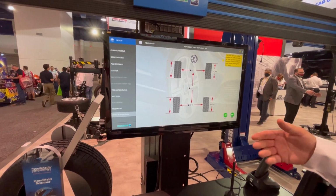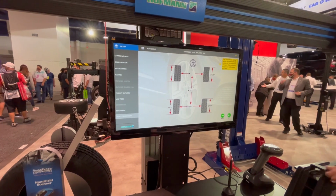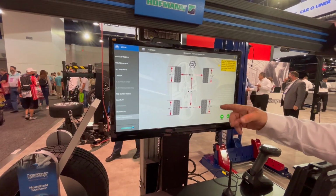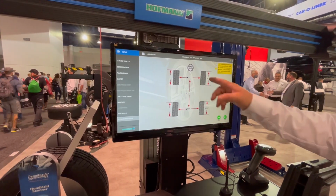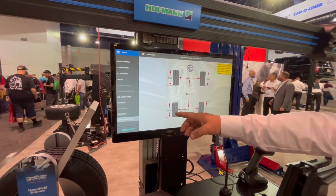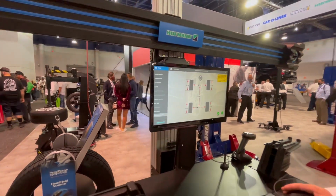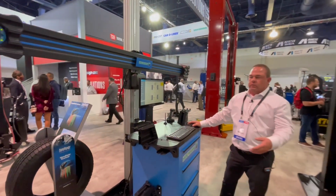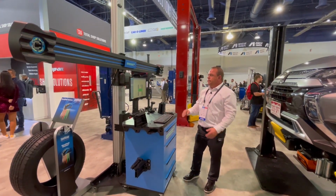One other thing that we have in this machine is our overall tire diameter. This is part of the compensation warning alert. If you're doing an all-wheel drive vehicle, it'll indicate what might be the problem here. As we can see, there are overall tire diameter differences. So again, that's part of our compensation warning alert feature that's in this machine. So I'm going to go ahead and skip that.